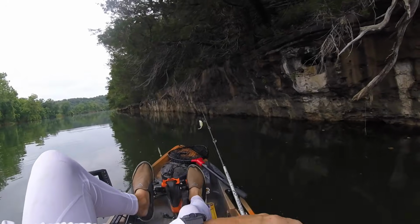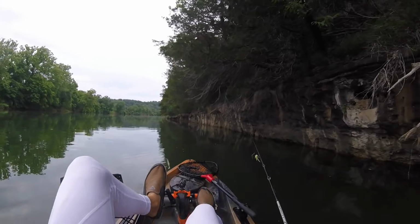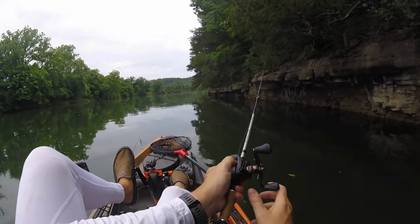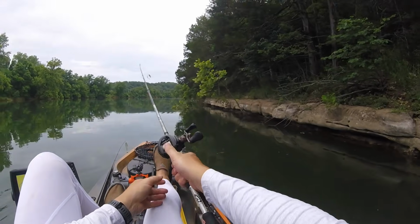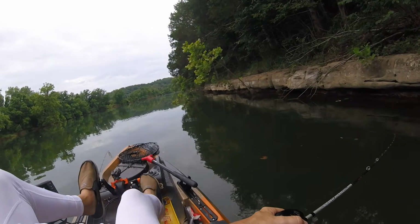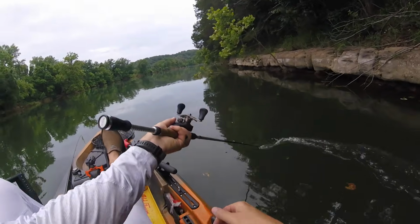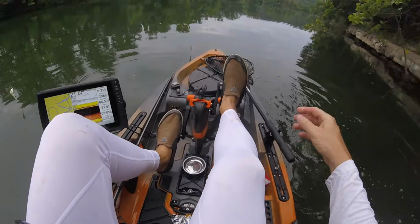I'm going to try this chest view. I don't know how well it's going to work, but I think it'll give you a little different perspective on what I'm doing here. I'm just trying to parallel these bluff walls. Come on, we need a skinny long one instead of these short fat ones. Oh, there he was. There it is. Stay on there. Oh no. I knew it was barely hooked.